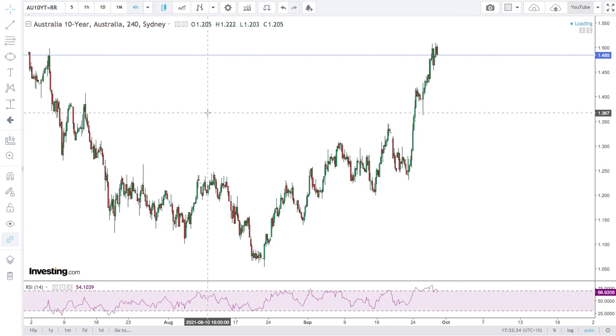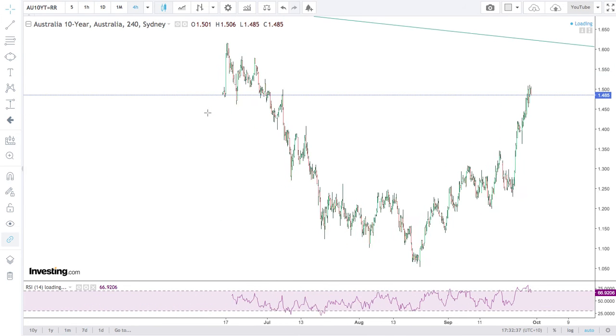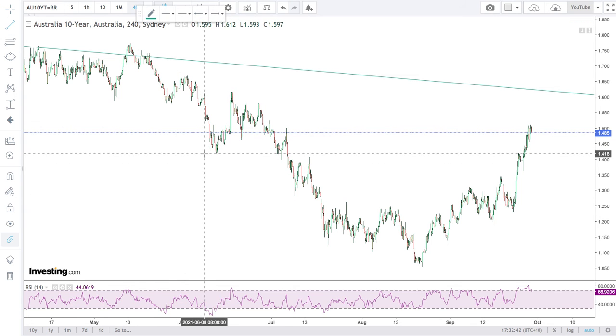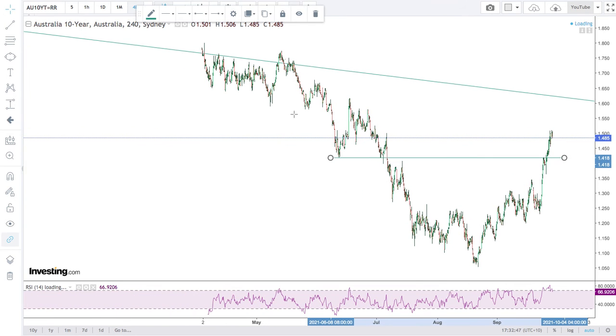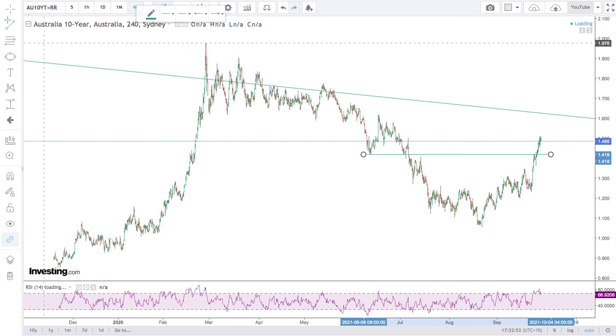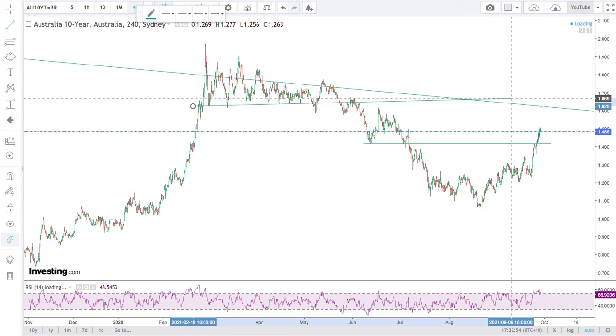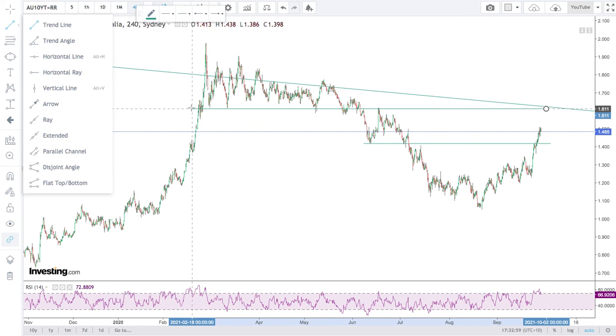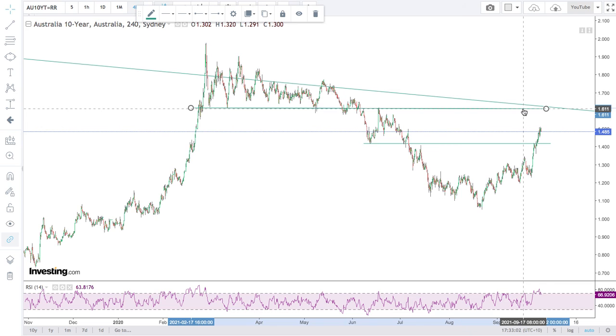Obviously, big, strong move up, and that's the level that I had as an initial target, and it has screamed through that very strongly. So if it keeps going, it's going to be interesting. The next stop for it is here, where it broke down from. Don't know what happened to that line. Let's try it again. Yeah, there it is. That's the next level, another 20 points. Well, no, that's only 13, 14 points. Now, if it hits that, that's interesting because it starts breaking this trend line.